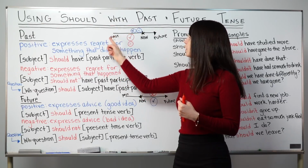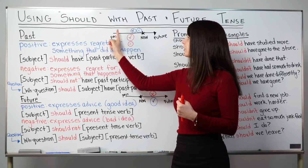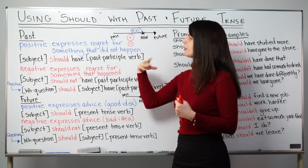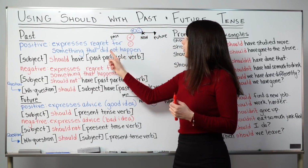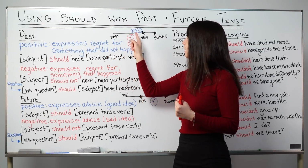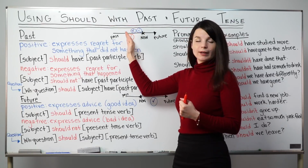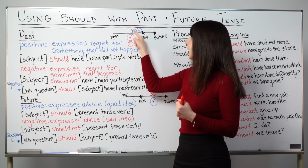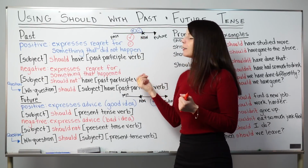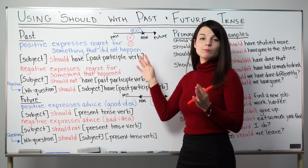So to visualize this, I've created a timeline here with the past over here, now the present, our conversation, and future. So if you can imagine, when we make positive statements with should in the past tense, we can imagine it's something that did not happen. So it's before the present, before now, did not happen, and we feel sad about it. So, when we want to make a sentence like this, we can use a pattern such as this one. This is a very basic pattern.